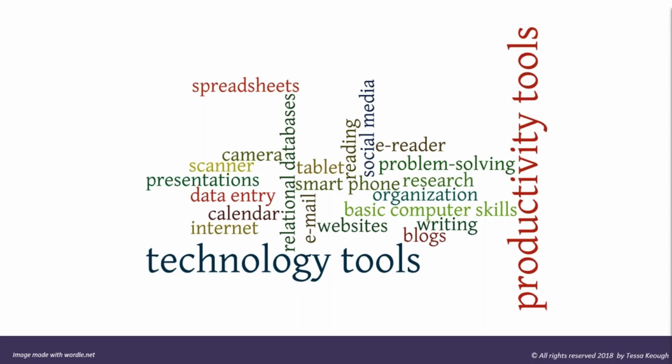spreadsheets and relational databases, organization, basic and intermediate computer skills, using the internet and our email program effectively. Technology tools such as camera, scanner, smartphone, tablet, and e-reader, as well as both computer and cloud-based syncing and backup of our research. Now, many of these subjects and skills are general knowledge areas, so we need to take a look at all types and resources for learning.